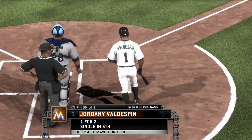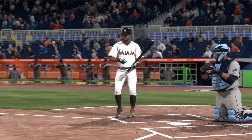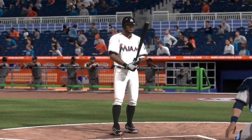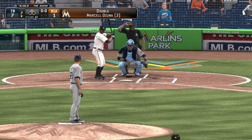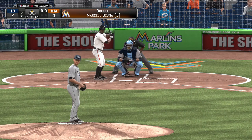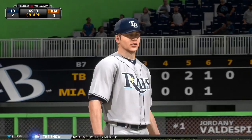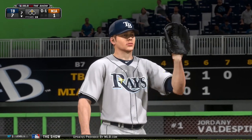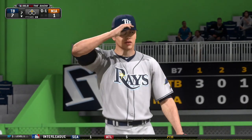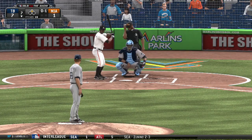Jordany Valdespin will dig in. He singled his last time around. In there, no balls and a strike. And you know, whenever he's been in trouble on the mound, he's found a way to turn things around, and that's a good job to start this guy with strike 1. No one out with a runner at second.